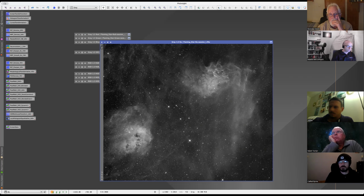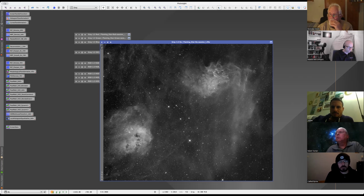And most of us would use a mono camera, but with a one-shot color camera, you can take hydrogen and oxygen. Or I know Antlia have a filter out now where you can take S2 instead of the hydrogen for your red. So hydrogen alpha is under the red channel, so it'll just excite the red part of your one-shot color, and oxygen 3 then spans both your green and your blue.